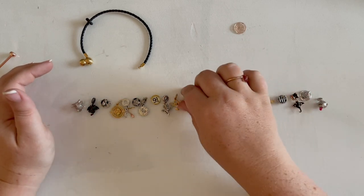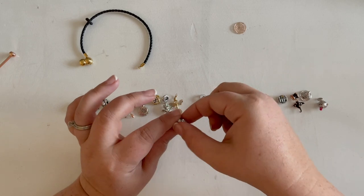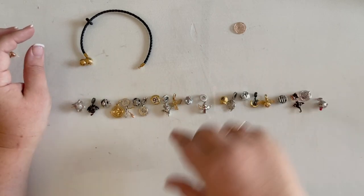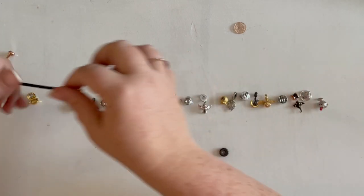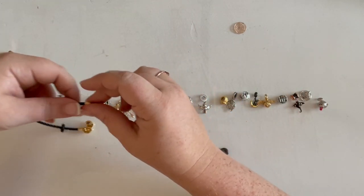I'm really excited. I was a little worried about putting this one in as essentially the centerpiece because it's a Gnoce charm and not a Pandora charm, but I had my 9 3/4 as a centerpiece before and it held up just fine. So I think we're just gonna go ahead and start stringing this.